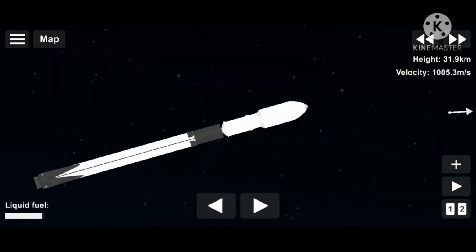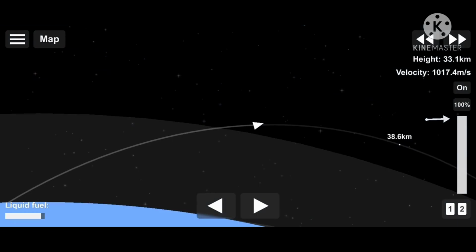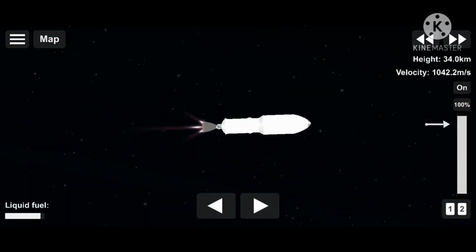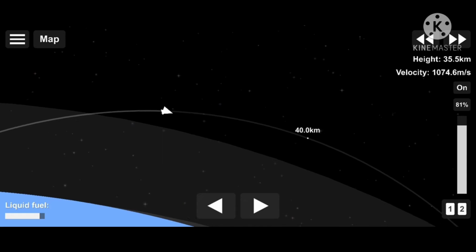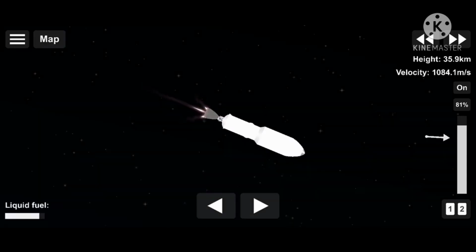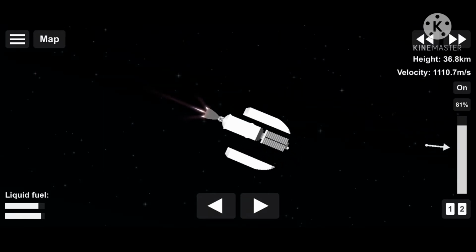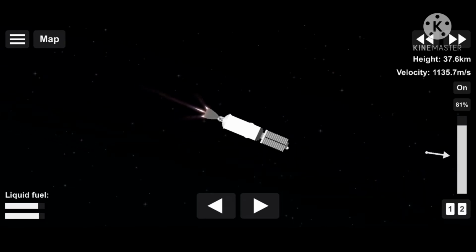You can see in that beautiful footage that we did just have MECO, stage separation, and second engine startup 1. Those grid fins are coming out on the first stage there on the left. And in just a few seconds, we should have our fairing deploy. Fairing separation open. You heard the call out, and you can see on your video there that we have had successful fairing deploy.